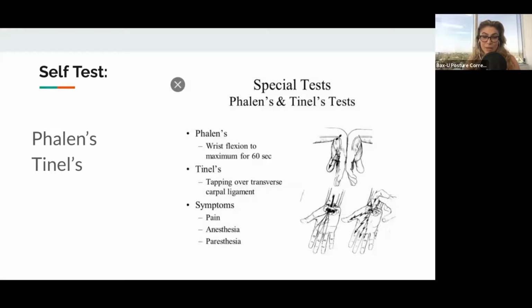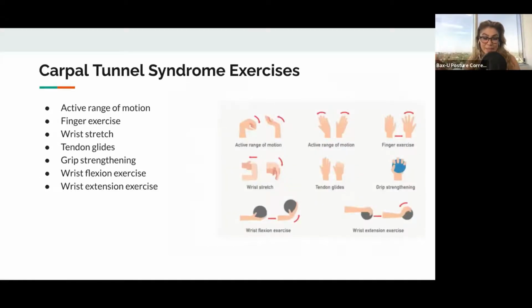So let's talk about some exercises you can do. There are active ranges of motion, so you can stretch your hands, and these are excellent exercises to do when you are sitting at the computer or spending a lot of time on your keyboard. It's crucial, as there have been cases of patients who drive a lot getting carpal tunnel syndrome from holding the steering wheel. So make sure that you stretch your hands anytime throughout the day. The more you stretch, the better it is.